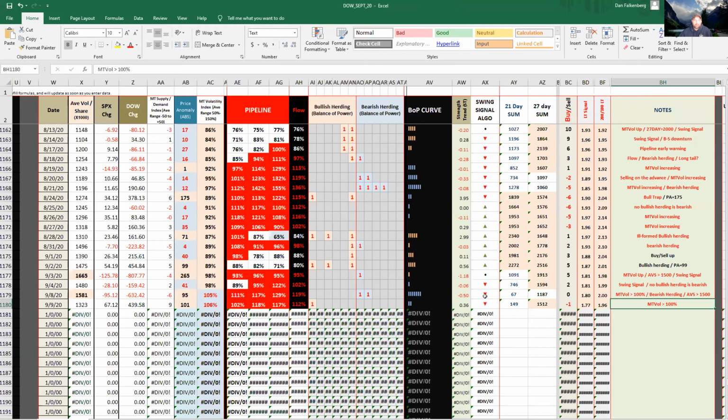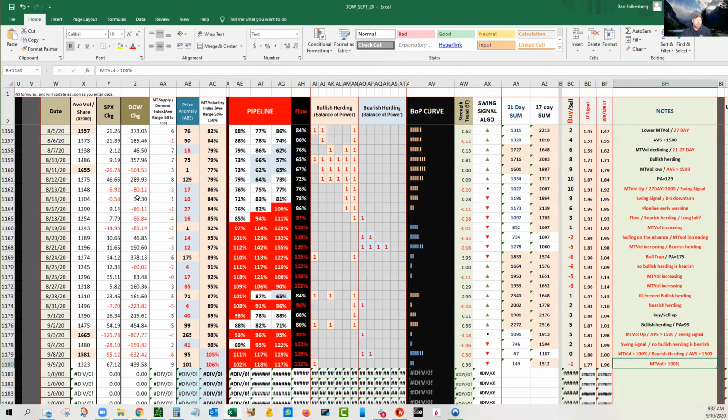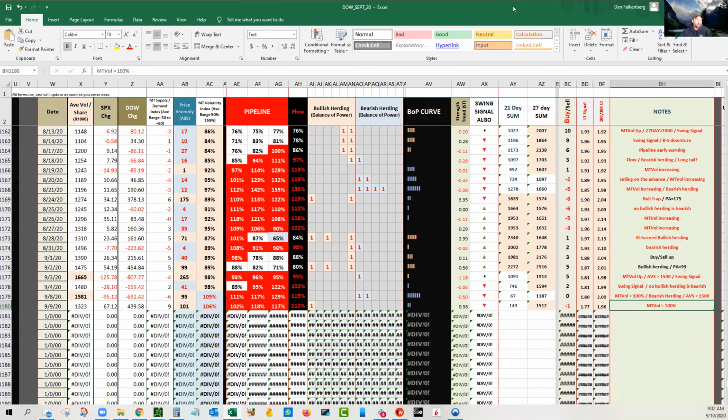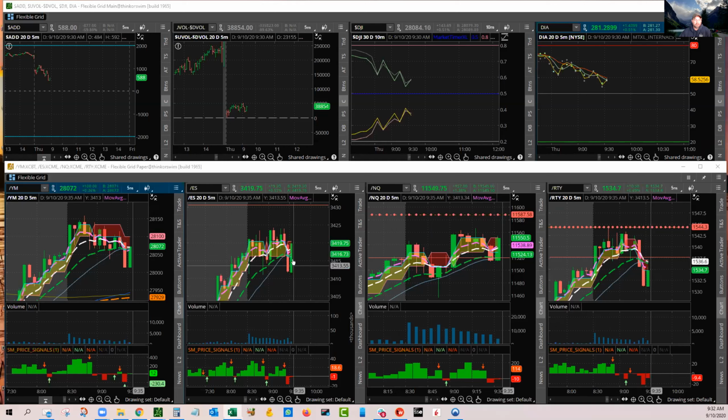We do have the swing signal still pointed down, but the BOP curve looks like it may have done a quick peak and is coming back, so we'll keep an eye on that. That is the latest on the market timer spreadsheet, but we definitely see the increased volatility where we had a bunch of days trading less than 100 points on the Dow. We're now back above 200, 300, 400, 486. So the volatility is absolutely back in the market. That is a warning sign. That's why we see these big bar reversals: big bar up, big bar down, big bar down, big bar back up. So be very careful as you're trading a day trading strategy.